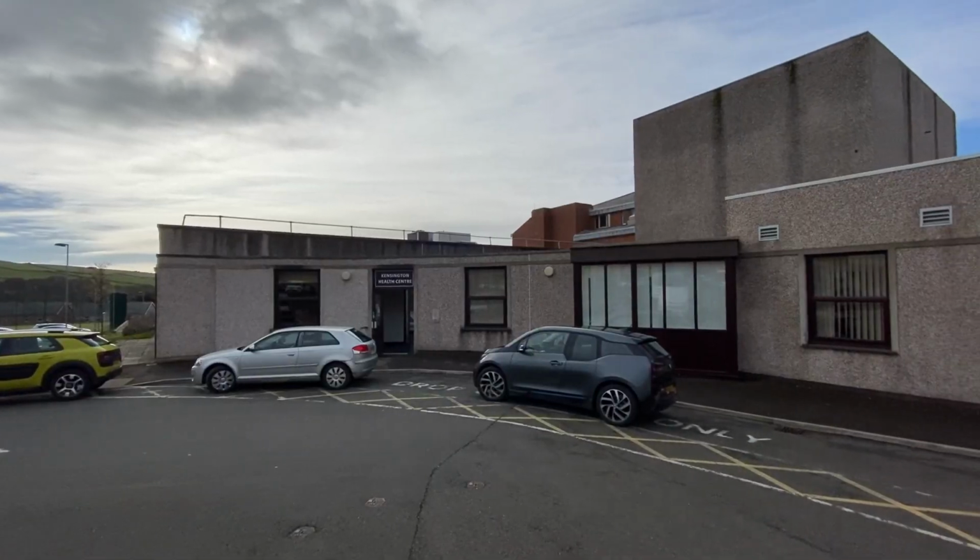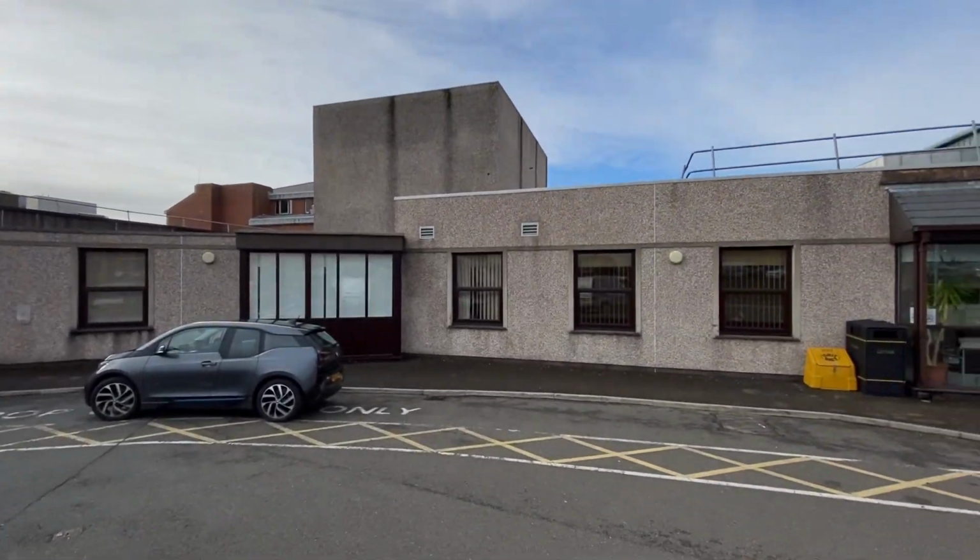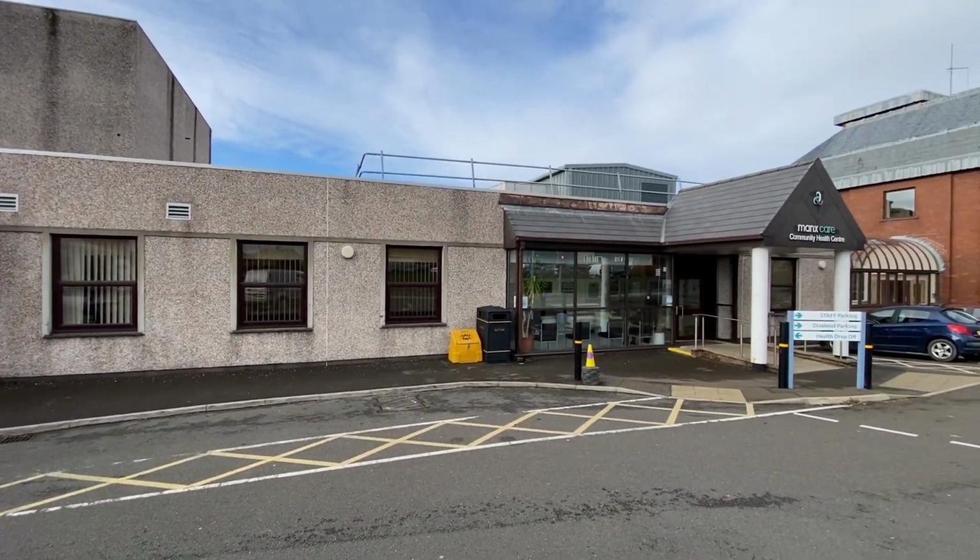The next topic I want to quickly cover is healthcare. Primary healthcare is free in the Isle of Man, just as it is under the NHS in the UK. When you first arrive here, you will have to register with a GP, and we have 14 GP practices on the Isle of Man. Now, just as in the UK, GP practices over here are pretty busy.